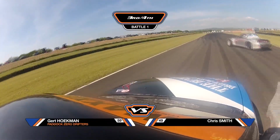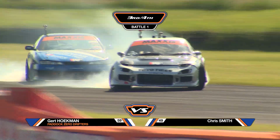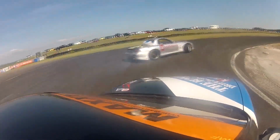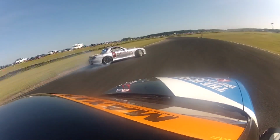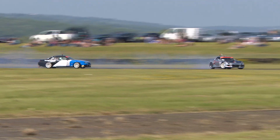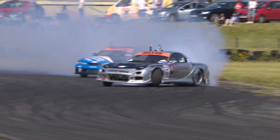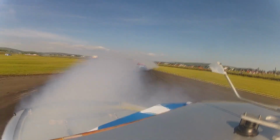So we're into our third and fourth place battle. It's the V8 RX-7 of Gert Hockman, all the way from Belgium, versus Chris Smith in the S14A. Gert Hockman, as the lead car, is going to try and gain an advantage on Chris Smith as he's chasing him into that final section.